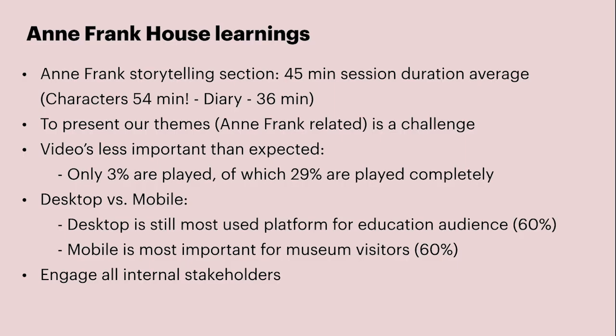Then the first learnings. We see that people are staying very long in this storytelling environment, on average 45 minutes, but there are also sessions that last for 2 hours. And we have heard that within classrooms, they're using this as an education tool to tell about the story of the Second World War. The character pages, the so-called profile pages, average 54 minutes. That's also very much above expectation.